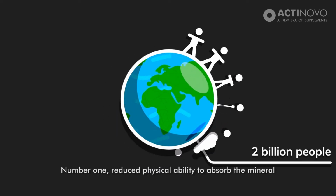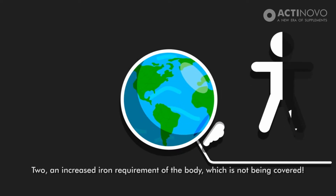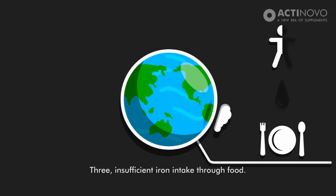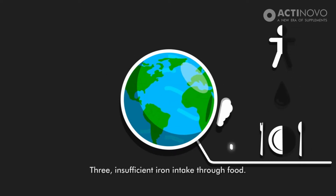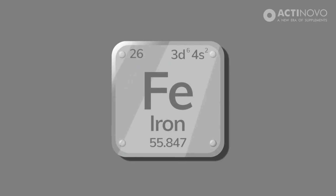Number 1, reduced physical ability to absorb the mineral. 2, an increased iron requirement of the body, which is not being covered. 3, insufficient iron intake through food. But what is iron actually necessary for?